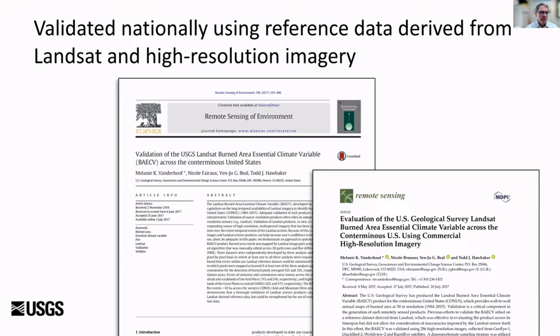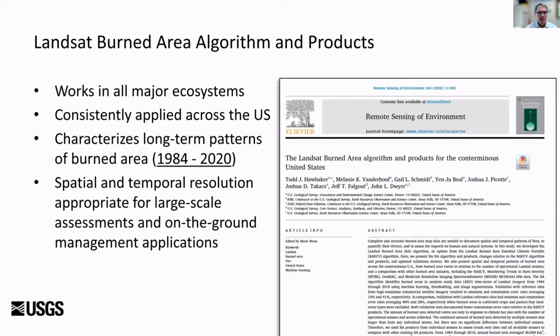She led these two papers that were also published in 2017, describing the approach we took there and the initial results for the burned area essential climate variable products. Since then, we've refined that algorithm to incorporate Landsat 8 data and utilize the analysis-ready data format that Landsat data are now being delivered in. We also did a lot to improve the processing efficiency of the algorithm to make it operational.